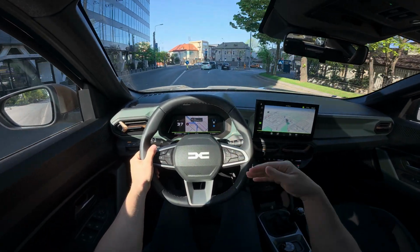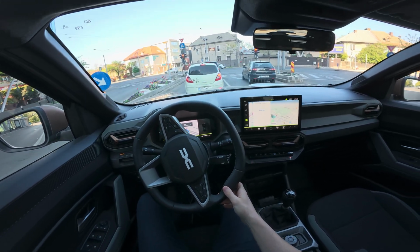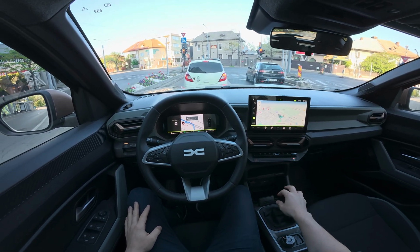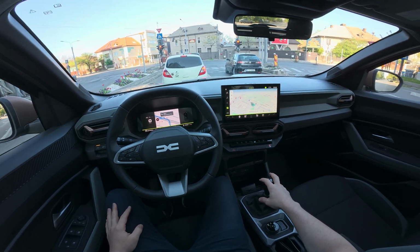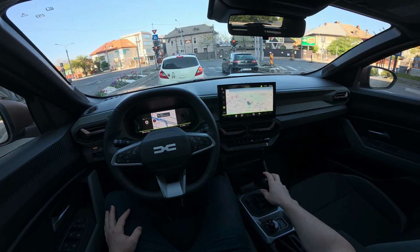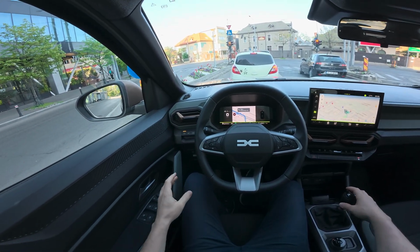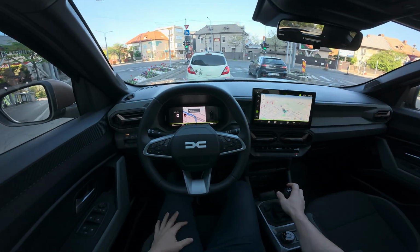That graphic with blue means that the 48-volt battery is recharging. The 48-volt battery has a capacity of 0.83 kilowatt hour, usable 0.4. Also, the car has 130 horsepower. I think it's more than enough for going around with the car. They also improved the sound insulation, so Dacia said that the windows are a little bit thicker, and they also added some extra insulation in certain areas to make it more silent inside.